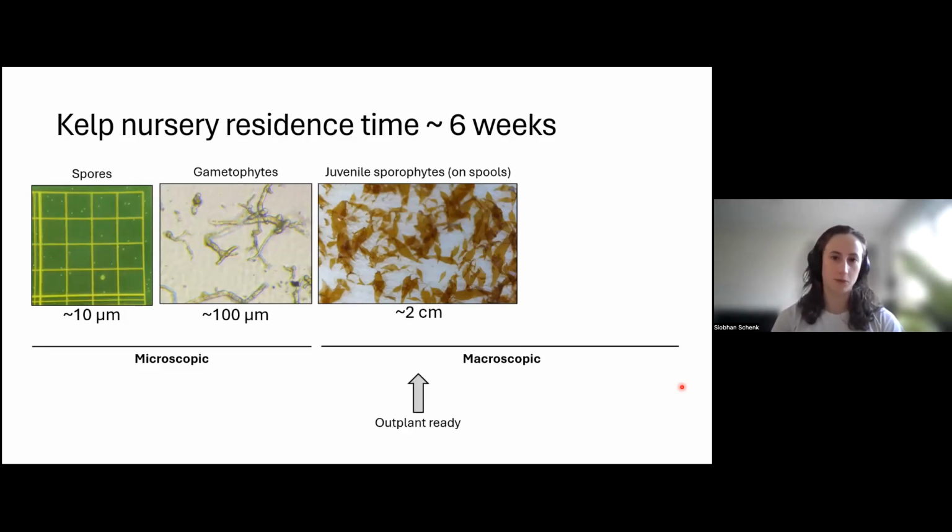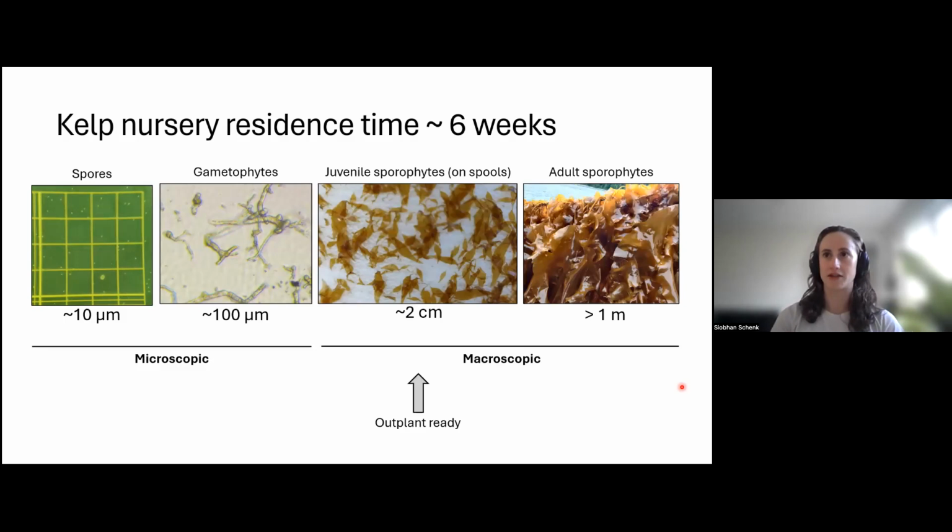And that's when you would outplant your kelp. And then they grow to full size out in the ocean. So my work that I'll be presenting today looks at the first three photos there.